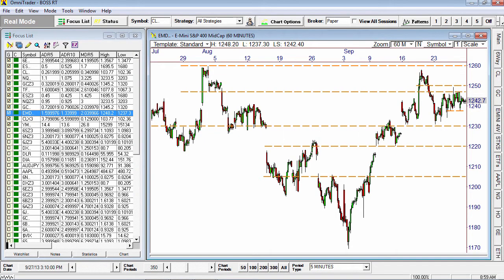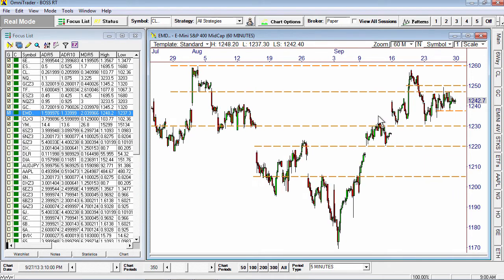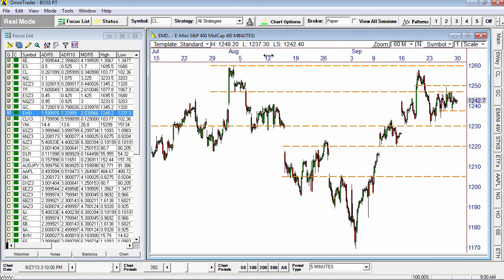Here's your premium post-market report for the E-mini S&P 400 for September 30th. Right now, what I wanted to show was a quick pattern that's developing in the 60-minute chart.